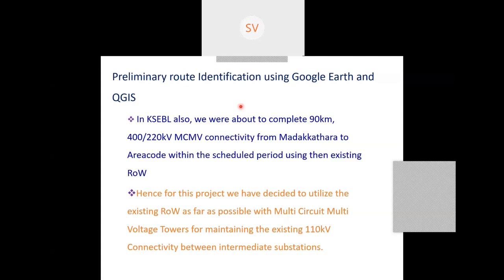Hence, for Aluva, Adayar, Paravur, Kodungallur, we decided to utilize the existing right of way as far as possible with multi-circuit, multi-voltage towers. Multi-circuit, multi-voltage is for maintaining the 110 kV connectivity between the existing intermediate substations. Existing 110 kV connectivity shall be maintained. So, we are going for a multi-circuit, multi-voltage line.